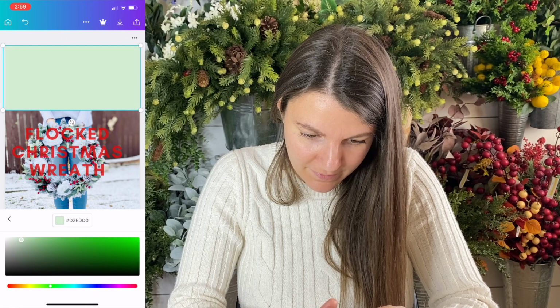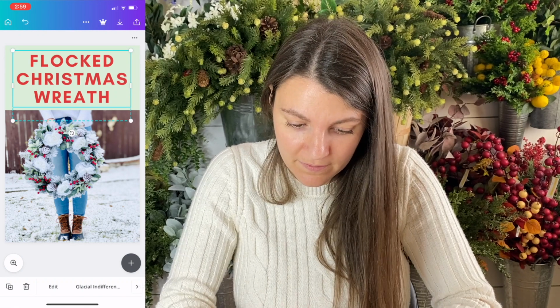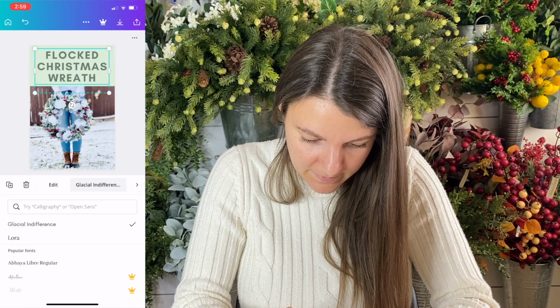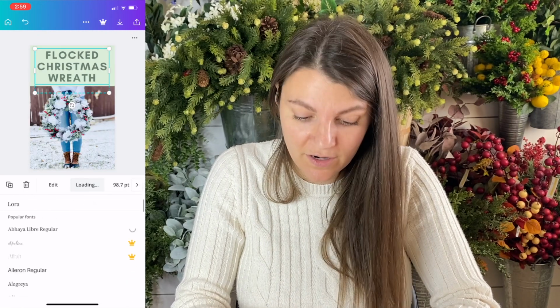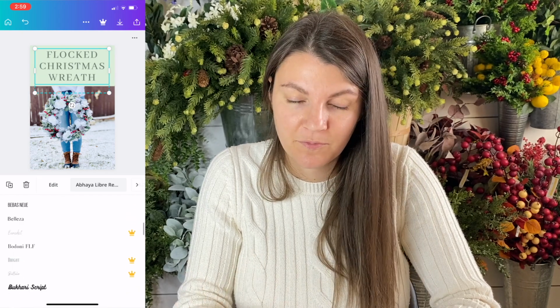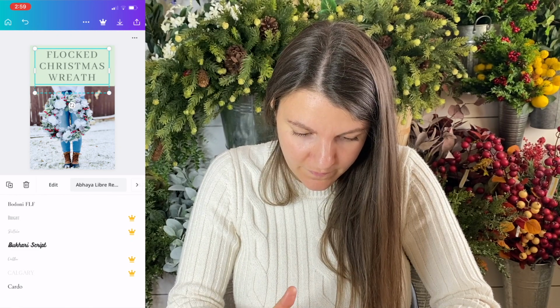Maybe a light green. I'm just showing what to do. You can work on it. You can have saved fonts and you can pick prettier fonts. In fact, let me pick a prettier font. This one's not my favorite. Let's see. The ones with the crowns are the ones that you need to have the subscription, the Canva Pro or something like that, which I just have the free version. There's some really cute fonts.